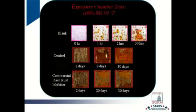If we take the commercial flash rust inhibitor, and by the way, these conditions that we're exposing the steel to are the conditions that are recommended by the commercial flash rust inhibitor manufacturer: 2 days, 20 days, 30 days, you start to see some corrosion forming here, and then culminating at 30 days. We only ran to 30 days because it really puts a crimp in the graduate student's schedule. If I had them go 240 days and they had to do 10 experiments, they'd be here forever.